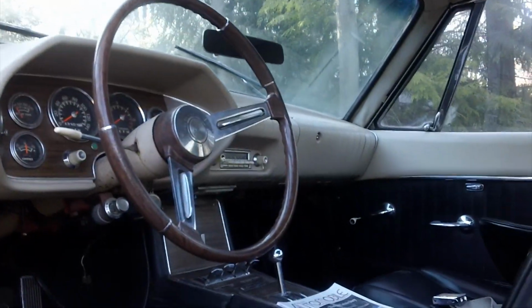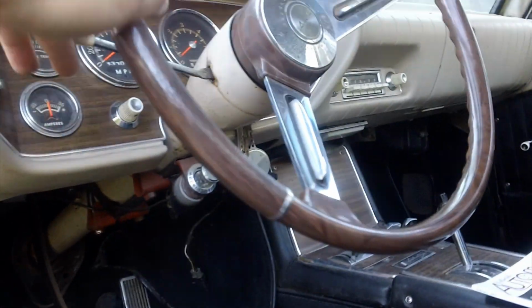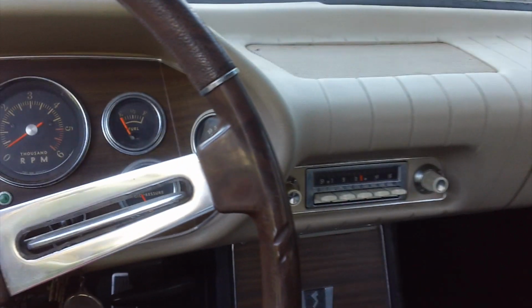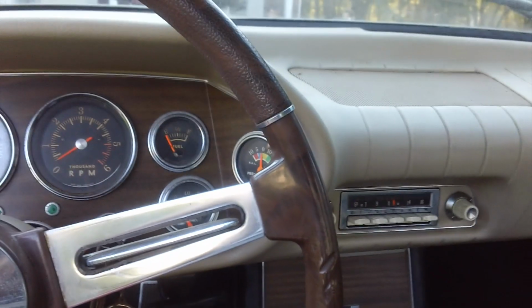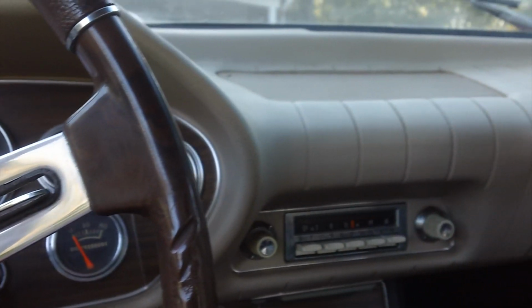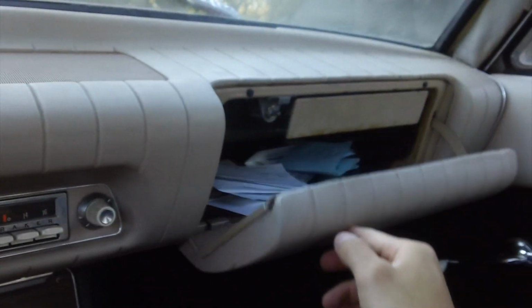Check out the wood steering wheel. Turn signal lever. You can see it just looks so cool, everything. And it doesn't look like an old car either. It definitely seemed like something much newer. And there's excellent qualities in here, by the way. This dashboard is very cushiony. Check out the glove box in here.